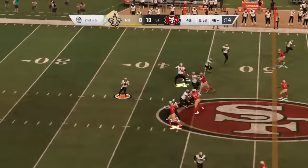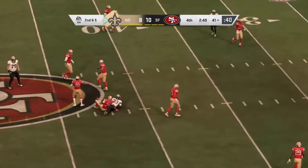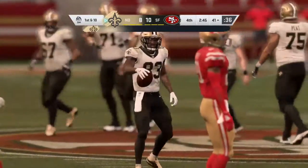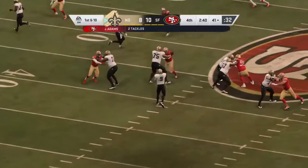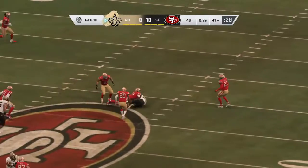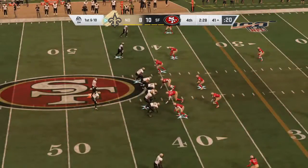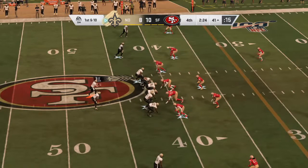Now Breeze again. Underneath here to Hill. And they're well past midfield, just a yard or two shy of the 40. 12 yards there, good for a Saints first down. First down, Saints. Breeze is going to come up here, 1st and 10. And he's hit on all 5 of his pass attempts on this drive so far.